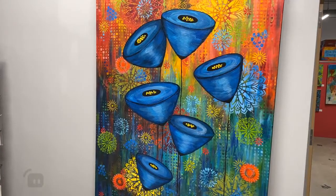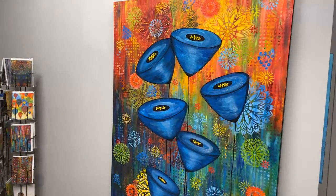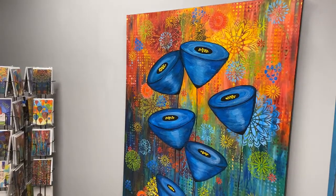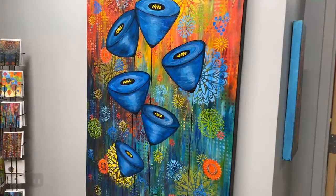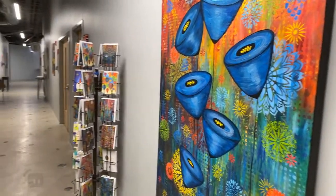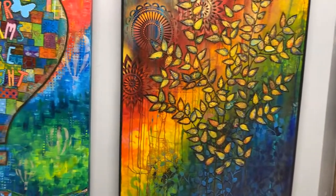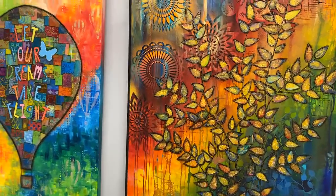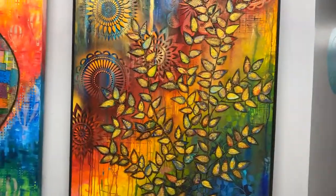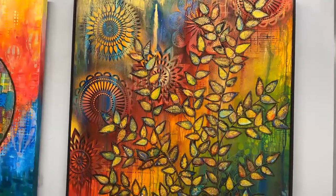She does sell these too, which are not on her YouTube or Etsy site, but she'd be more than happy if you contacted her and she could tell you more about buying her actual original artworks. So I'm going to turn around and show you the two that were behind me. Every time I walk by it, I'm just enamored with it. She has another one that she painted specifically for her house that's more in teals, and it's so gorgeous.